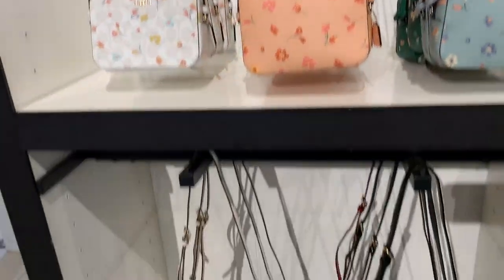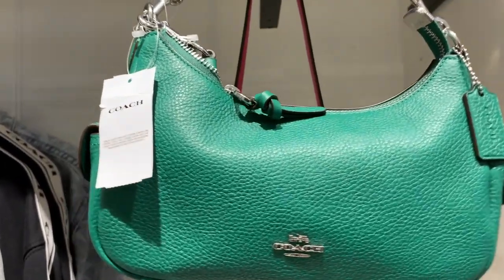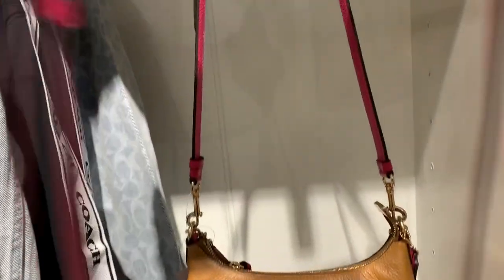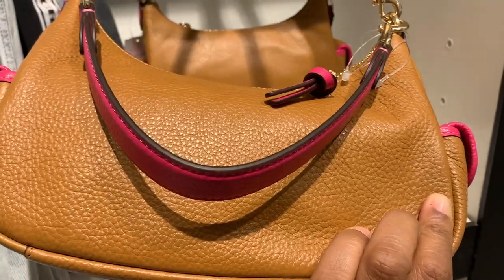I like these little camera bags. I also wanted to show you this bag. It was in the clearance section, but I know it's been very popular here on YouTube. I think it was made popular by Minnie from Minks for All. They had it in the green with the silver hardware, then also had it in the dual color hot pink and camel. It's a very popular bag, a great silhouette, great strap options.